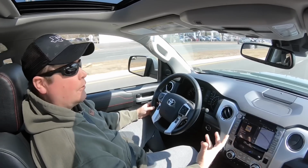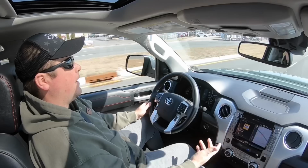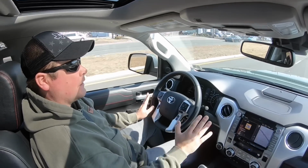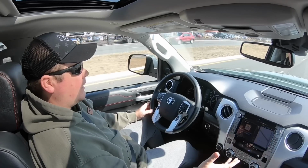See, when you get on it a little bit, it sounds great, but then when you're off the pedal, no big deal, or when you're cruising down the highway, it just sounds fantastic. The price is a little steep. It's $1,100 for the dual exhaust.